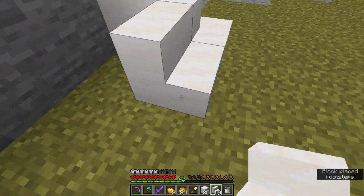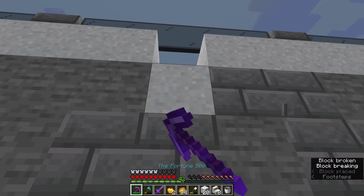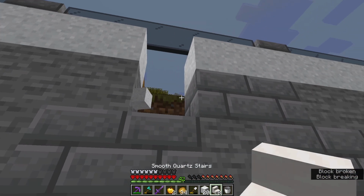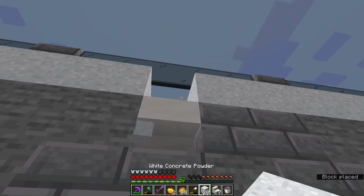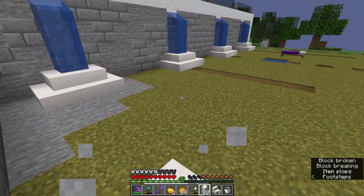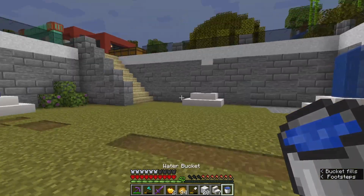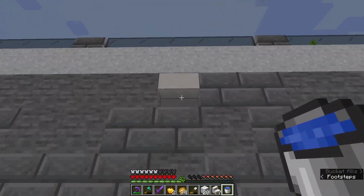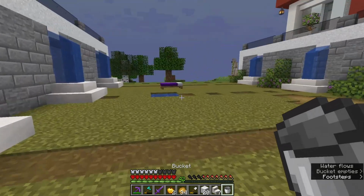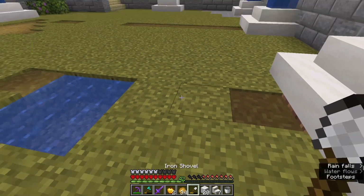And we've leveled out the ground, completed the other 2 walls, and we are installing the final fountain. So let's just get rid of these blocks, place some upside down stairs, and get some concrete in the right place, not over there. And then we're just going to grab some water and complete the final fountain. There we go, and everything is ready for us to start building our storage facility.